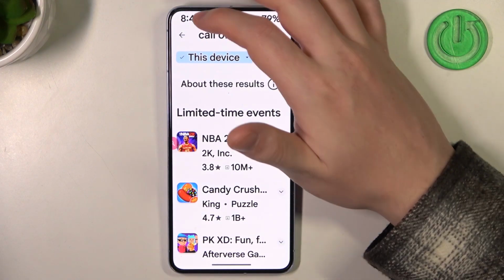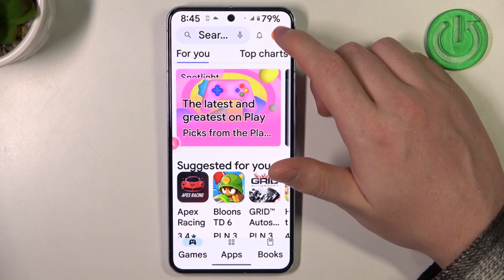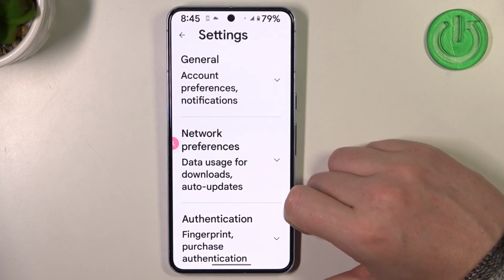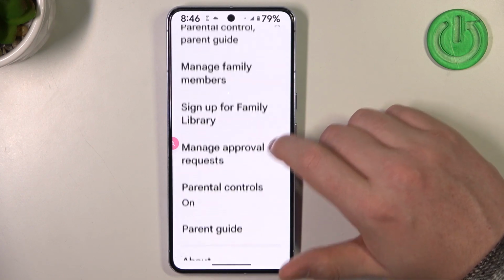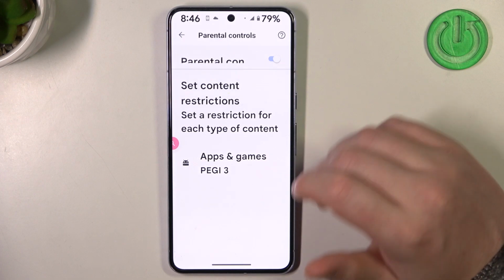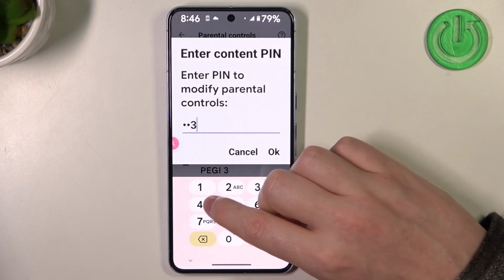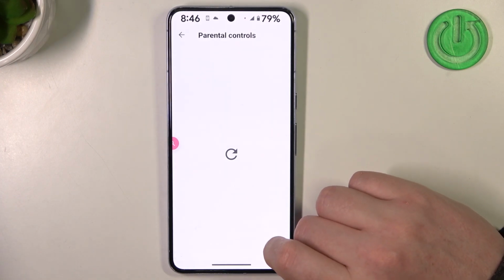any results. And to fix this, we need to go back to the homepage of Google Play Store, click in the top right corner of the screen and move to the settings. Then scroll down again to Family, Parental Controls, and now you can either turn off parental controls entirely with a switch or switch to Apps and Games and insert the PIN code. Click on PG16 and make sure to save it.